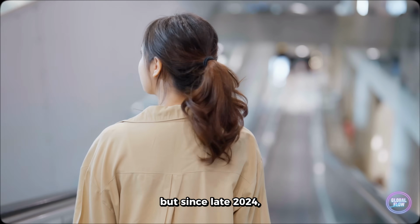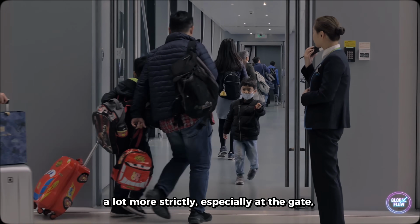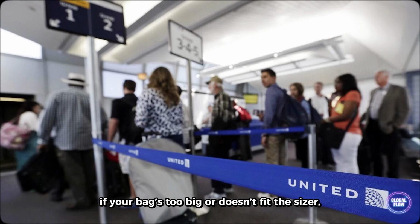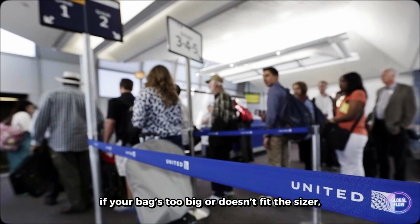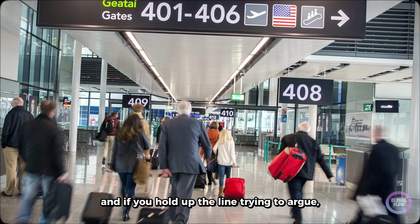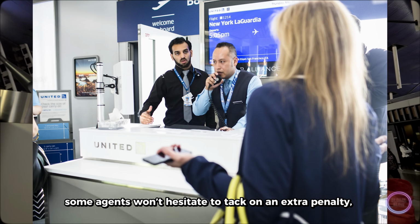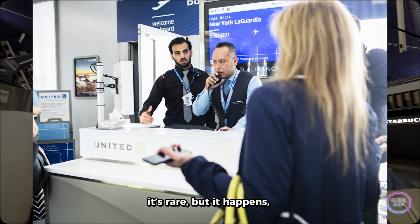But since late 2024, they've started enforcing size limits a lot more strictly, especially at the gate. If your bag's too big or doesn't fit the sizer, expect a $40 fee on the spot. And if you hold up the line trying to argue, some agents won't hesitate to tack on an extra penalty. It's rare, but it happens.